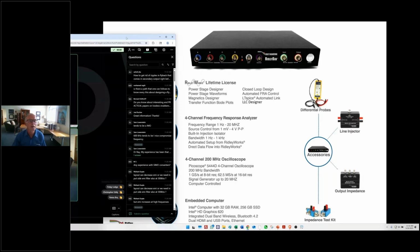One more question dropped in here. How to get rid of the ripple in the flyback? You put in the second filter. That's in the software too, and that's in a paper on our website.